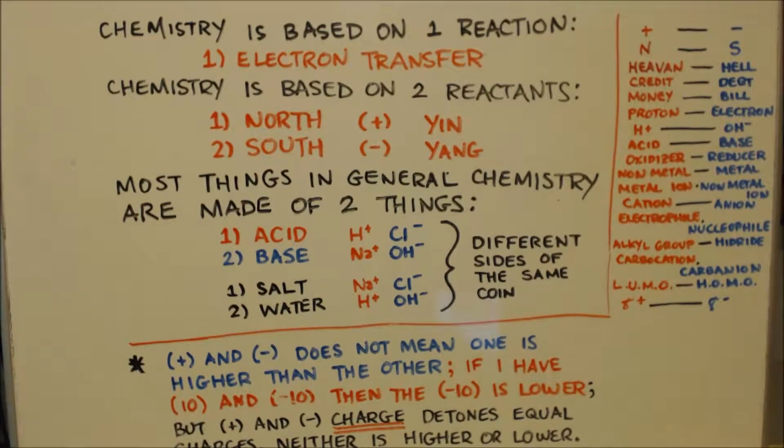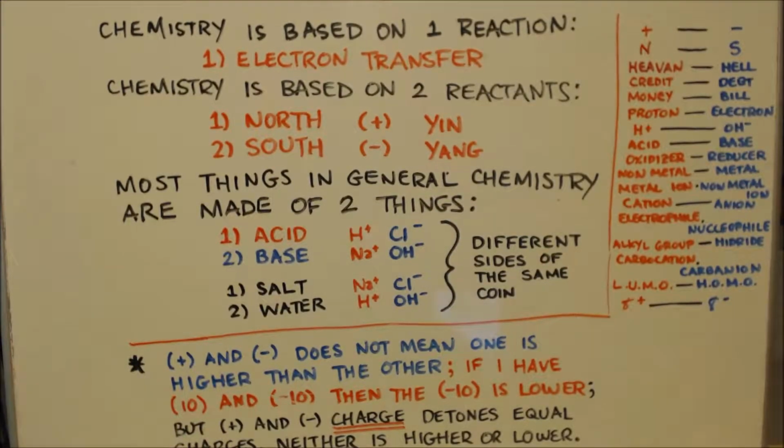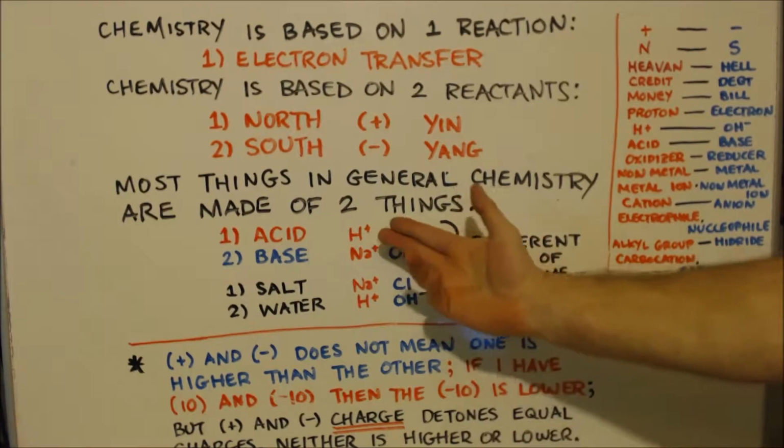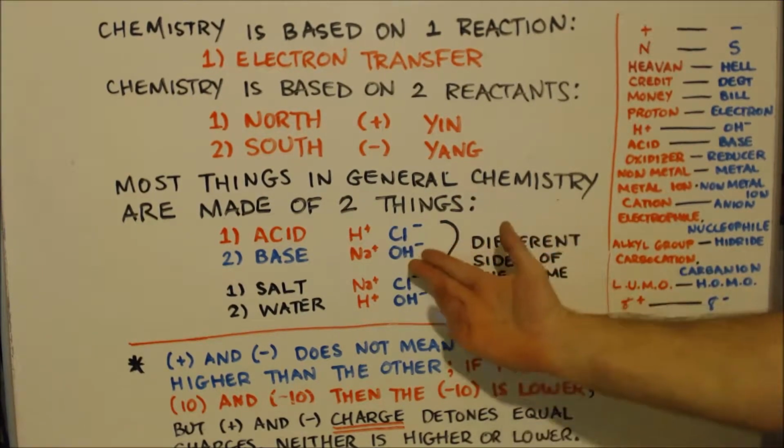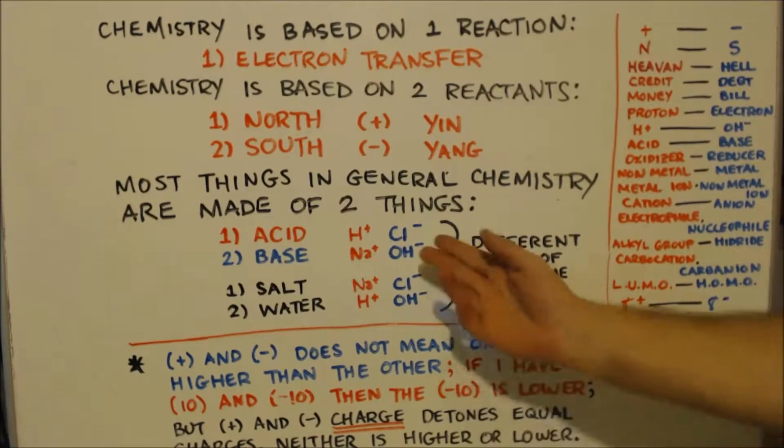Most things, at least in general chemistry, are made of two things. And you could even think of it as four things. But I'm going to show you how the two and the two, they're the same. And that's an acid and a base, okay? Everything is made of acid or base, right? And an acid is just protons, and a base, well, we'll get into that. There's like 3 different acids and 3 different bases or whatever.